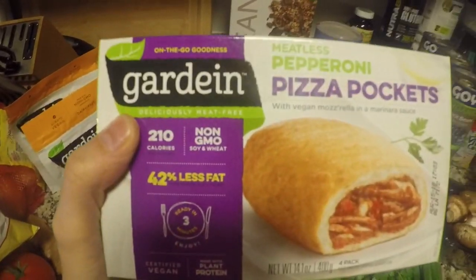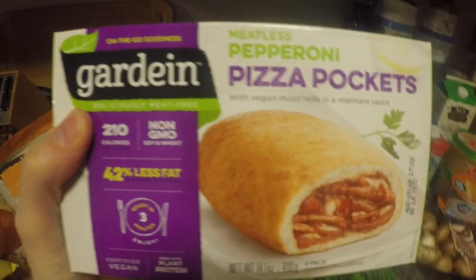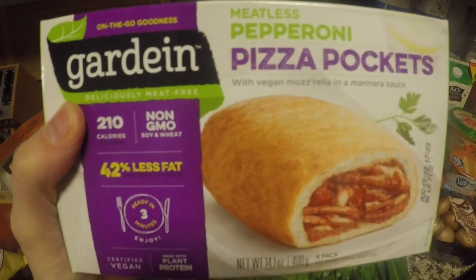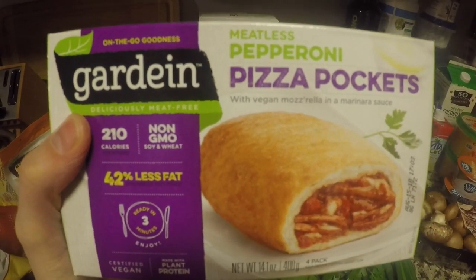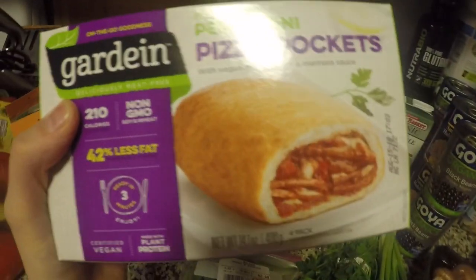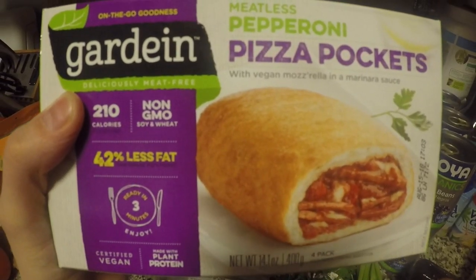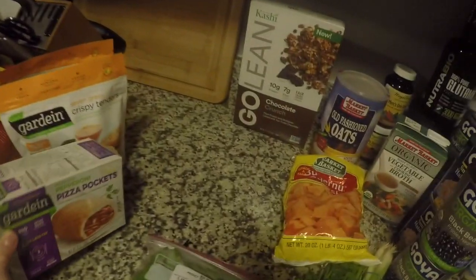I also got these Gardein pepperoni pizza pockets. They're really small, but it's a nice snack. It's nice if I get home late from work. I work at a restaurant, so sometimes I get home at 11:30 at night, and I just don't feel like eating an entire meal. So these are nice to just have a little snack. And I try to keep some stuff like this on hand, just for instances like that, or if we just had a really, really busy day and I didn't have time to make dinner. It's nice to have some stuff like this on hand.